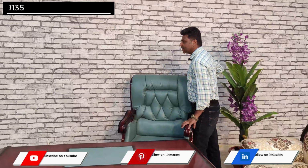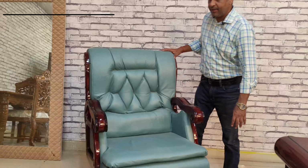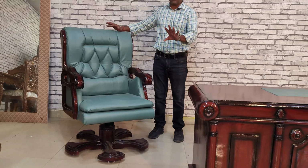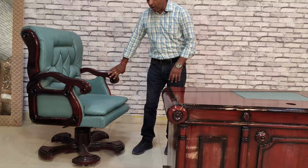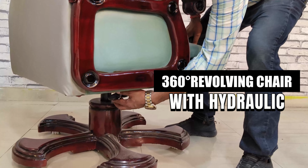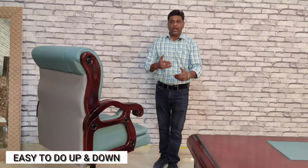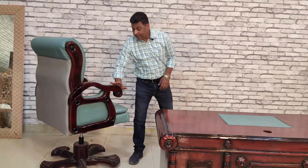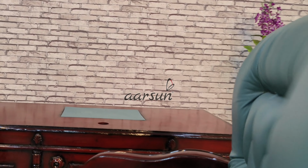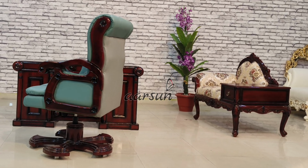Now coming on to the chair, it's a 360 degree revolving chair. I'll move it here and let me rotate this one. In an office, this is the most comfortable thing because a revolving chair gives you easy movement. The other thing is about the hydraulic part to adjust the height up and down. If you want, according to your height, you can adjust the chair. The design of the chair, if you see, is beautiful as well as very simple. It doesn't have very artistic, very carving things, and comfortable cushioning.